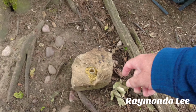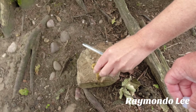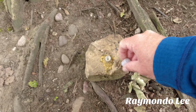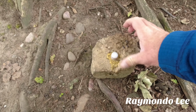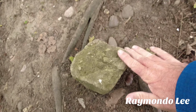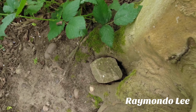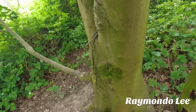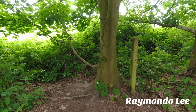So we found our first physical geocache of the day, under a rock. These are all done and maintained with the National Trust. So if you want to come to Clumber Park, folks, come and have a go at them, because they're awesome. Very basic, but very awesome as well, especially if you're a new geocacher. They're definitely a great way to explore and have fun with your kids.